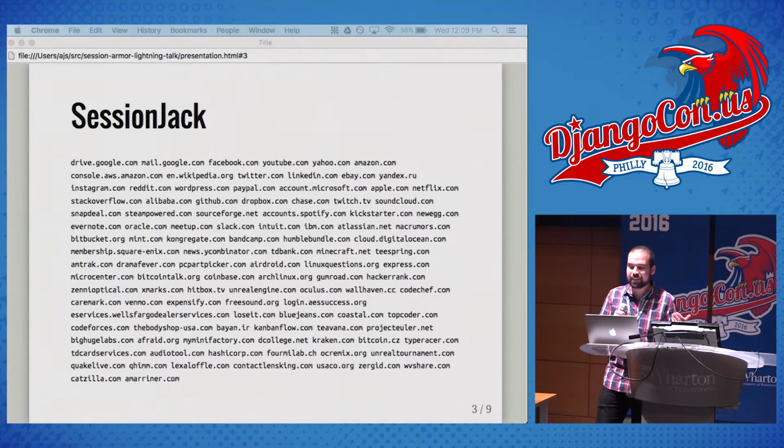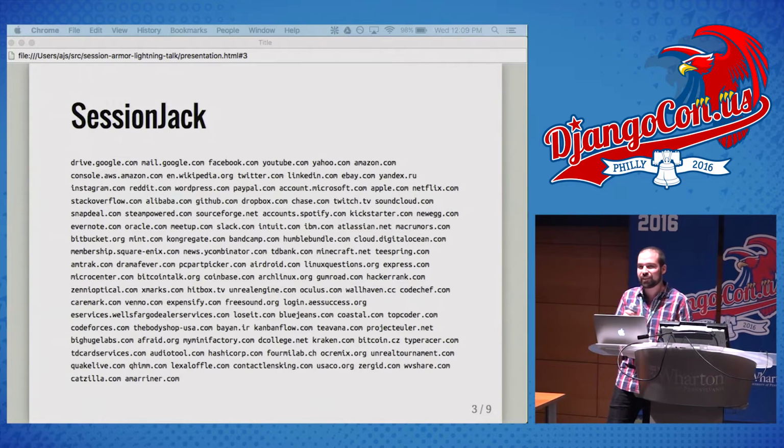So I was curious as to how many sites actually use these protections, so I developed a browser extension called SessionJack that deactivates the cookies for a given domain one at a time based on the protections that are being used. And if I was still logged in, it meant that the protection wasn't being used.